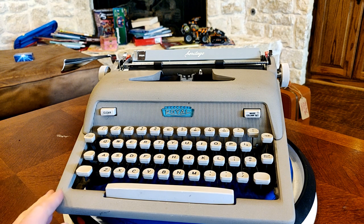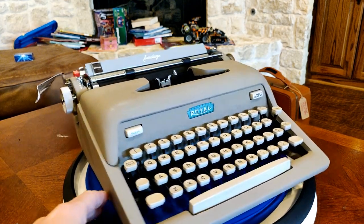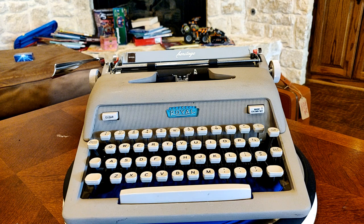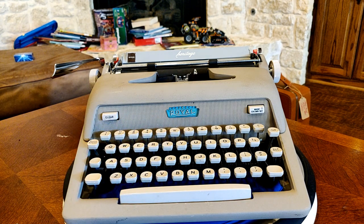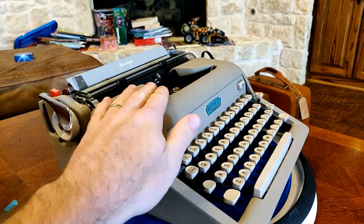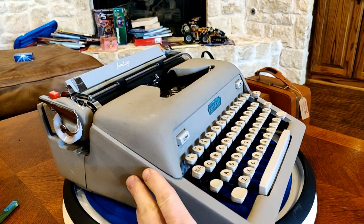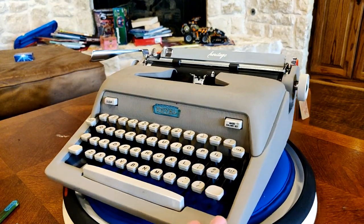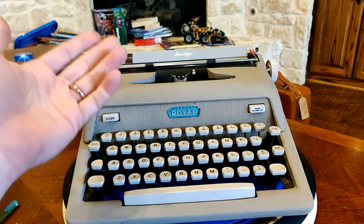This again is the Royal Heritage, which is our stand-in for a Royal 600. I love the way that they matched the ribbon release cover, this turquoise blue, with the blue of the case. I don't know why I like that so much. The overall machine is fine. It's a little bit drab. Maybe you'd call that a southwestern color or a sand. And maybe that's why they're going with the turquoise. I just thought of that. Maybe that's an intentional thing.